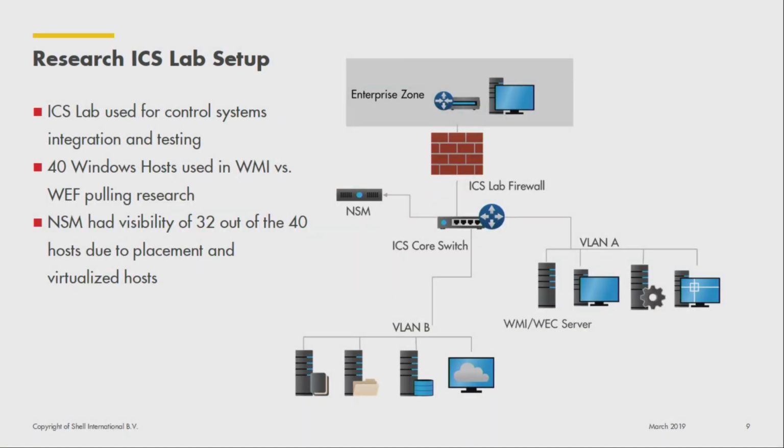So what I did, and of course, this is not the Purdue model. This is not IEC 62443 zones and conduits. This is a lab testing out two protocols side by side. So that's all this represents. I also was able to use a network security monitoring tool to capture the traffic going across the core switch from the same server that was doing WMI polling and also Windows Event Forwarding collecting.